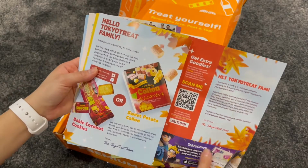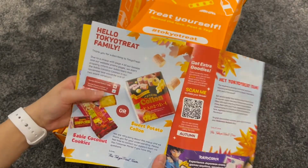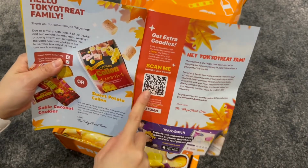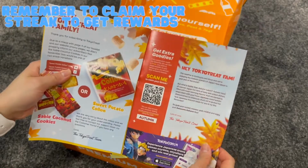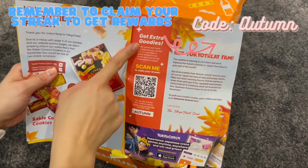So we get this, a leaflet for all the Tokyo Treat family. Make sure you scan this to claim your streak, don't forget. Or if you lost your book like I did before, make sure you put in this code and it will give you the streak.